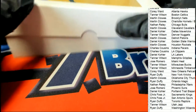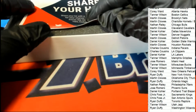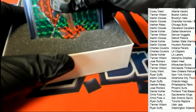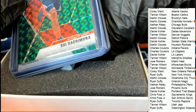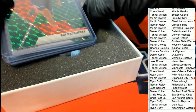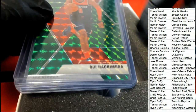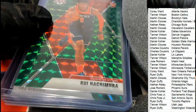The first item out of the box break is going to be the Washington Wizards. Very nice, Rui. So the Wizards are hitting. There's another card I'm going to try to get out of here that's behind this. Trying to keep it concealed, saving the best for last in the break. But there's a Rui. And that's for Ryan. So, Ryan, congratulations.